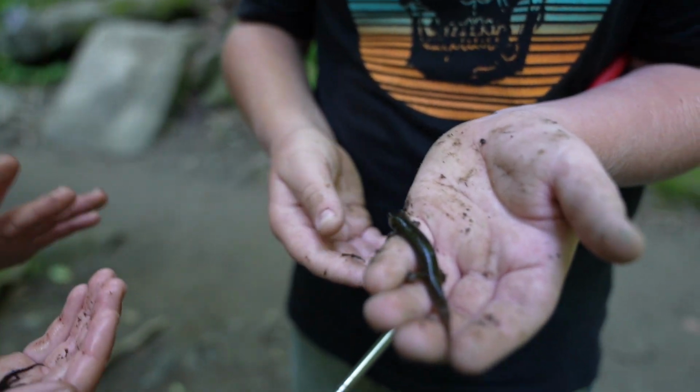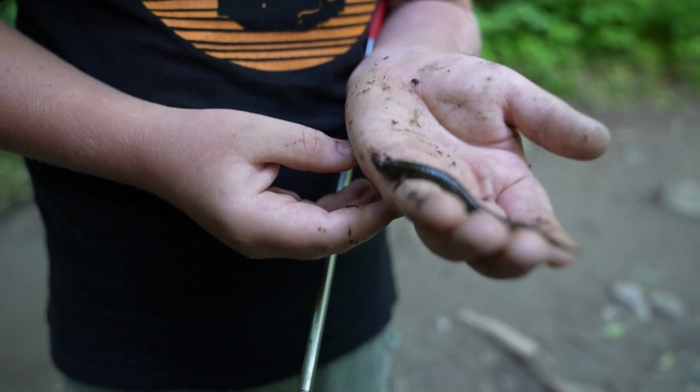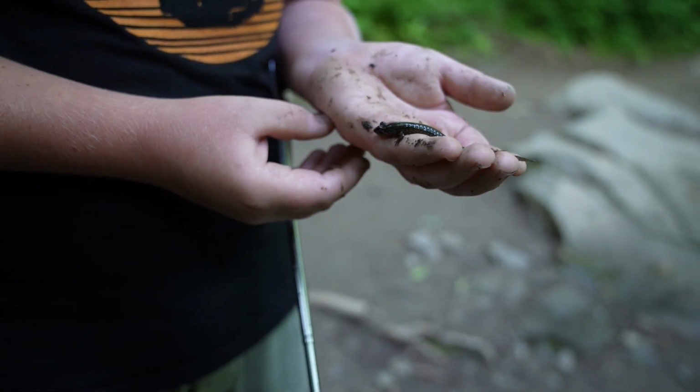And just to clarify, this is the first time we have ever seen a salamander. We've only seen a rough-skinned newt.